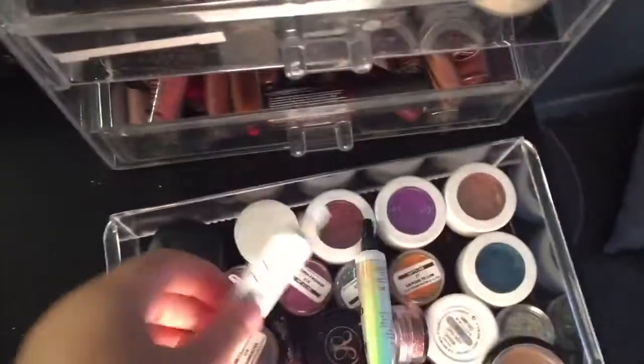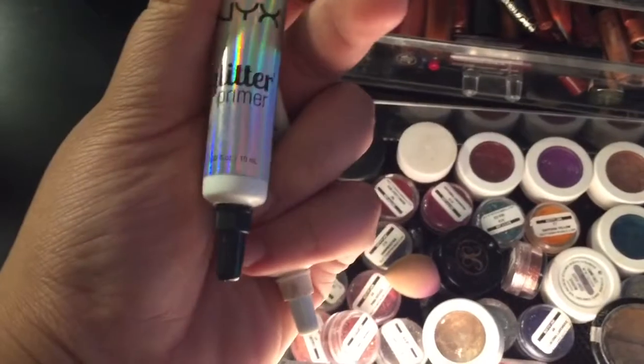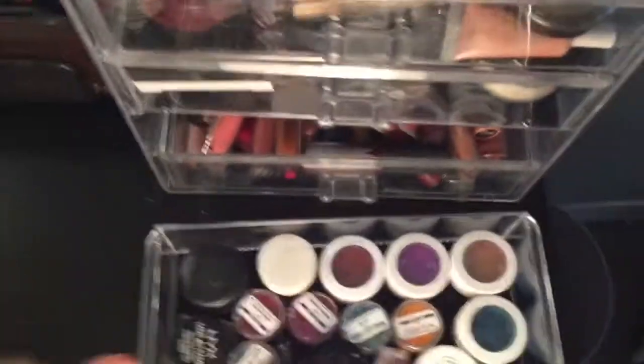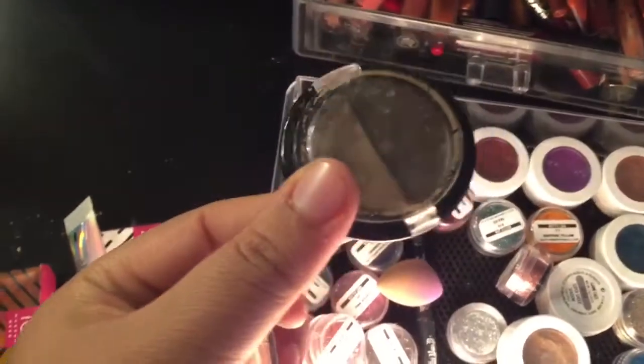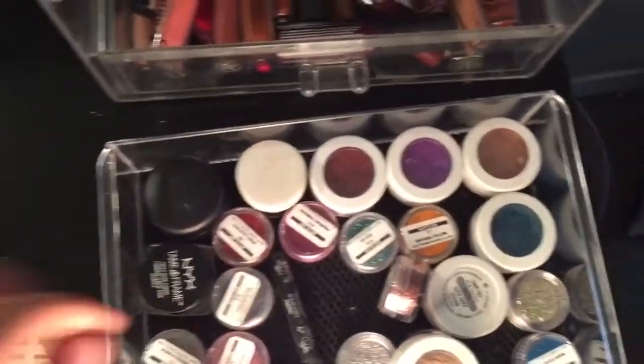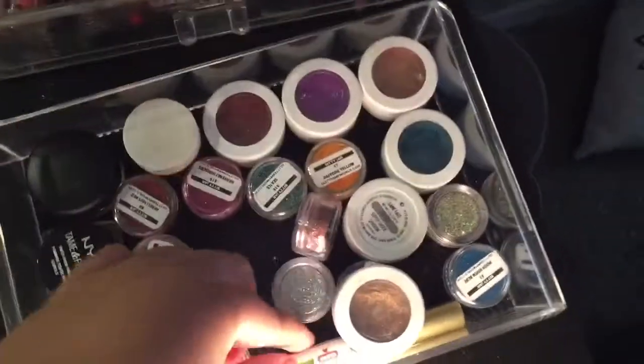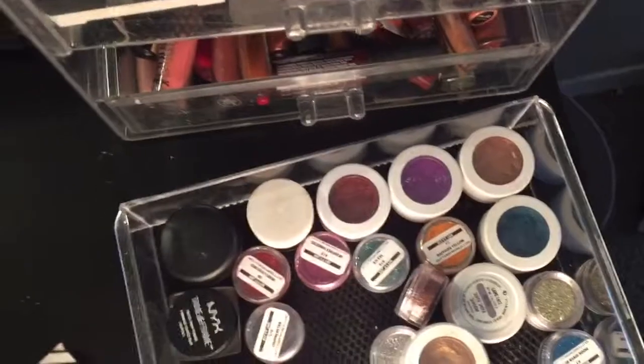So yes, we have my lash glue and then my glitter glue. They call it glitter primer, whatever, same thing. My Anastasia Brow Wiz, and then this really cheap brow pomade thing. A mini sponge, my Kat Von D tattoo liner. This is so good. Another eyelash glue.